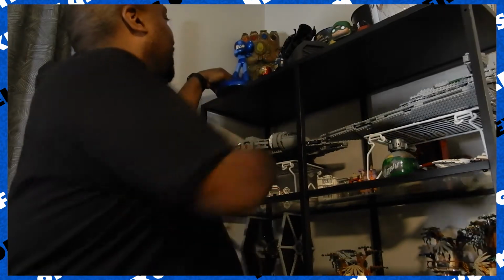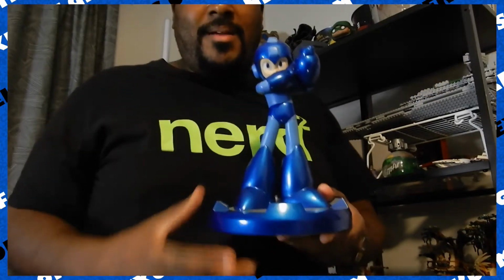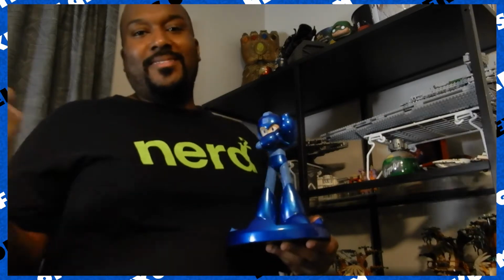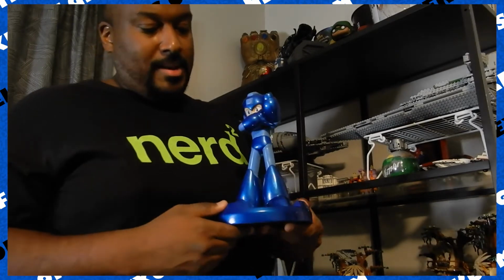This is kind of the thing that started it all. This is the first piece that I had for my modern collection. It's a Mega Man 25th anniversary light up figure. Unfortunately, it doesn't light up anymore because there's a plug that's supposed to plug into the back. It broke because it was on the floor and got sucked up by the vacuum, so it tore it. But the figure is so cool that I wanted to keep it and just display it.